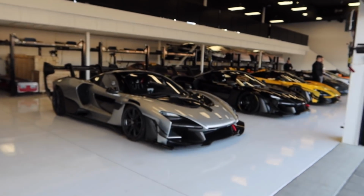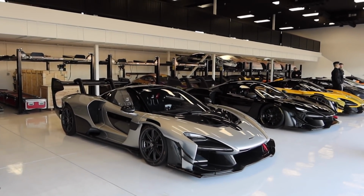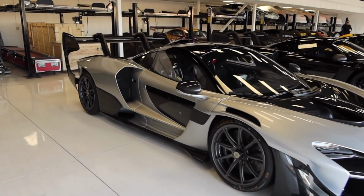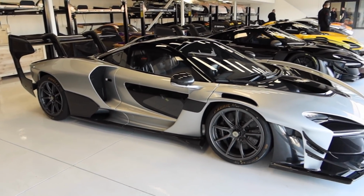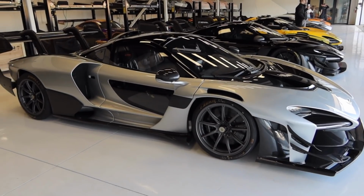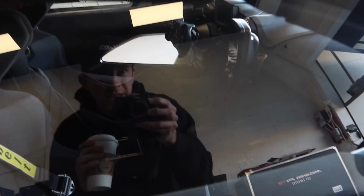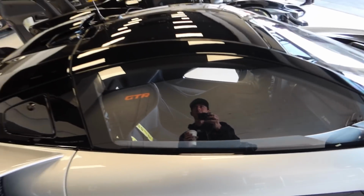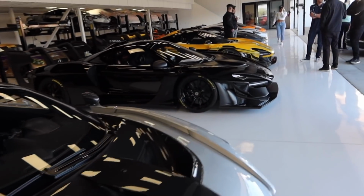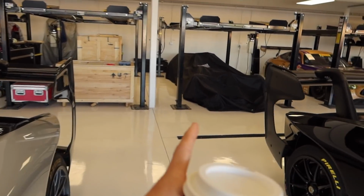So I've seen Sennas before, no big deal. But the fact to see Senna GTRs, and not one, but 3 of them. So guys, for those who are not aware, the McLaren Senna is a beast of its own. Then they have the GTR. Now the GTR is so crazy, it's not even street legal. So it's more money than the normal one, and you can't even drive it on the street. It's just a track car. So a couple clients of O'Gara actually store them here at this facility, and there's 3 of them. There's actually a few crazy cars in here. One that we can't show, unfortunately, is a retired F1 car.